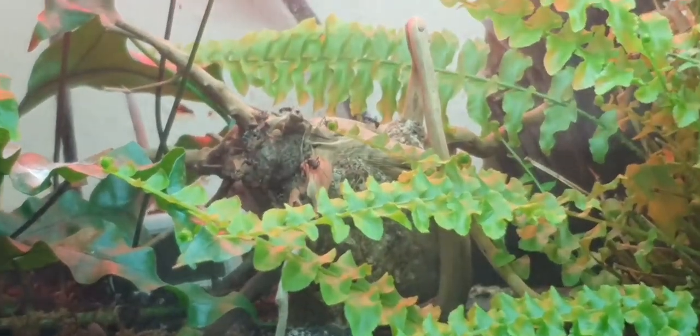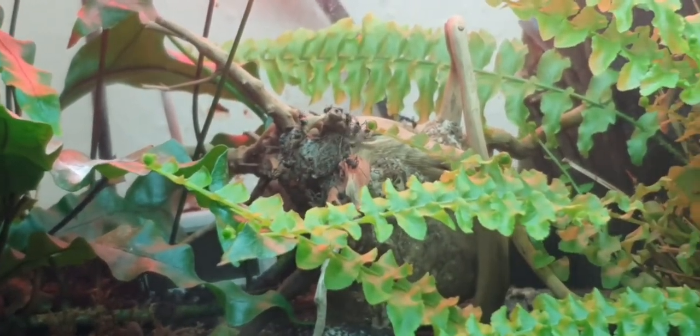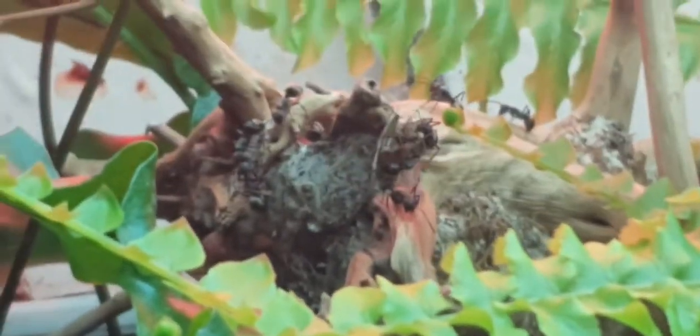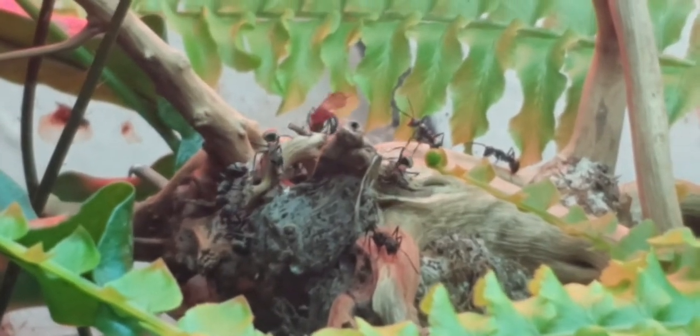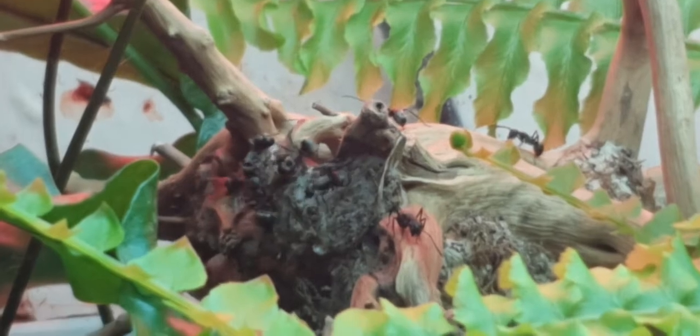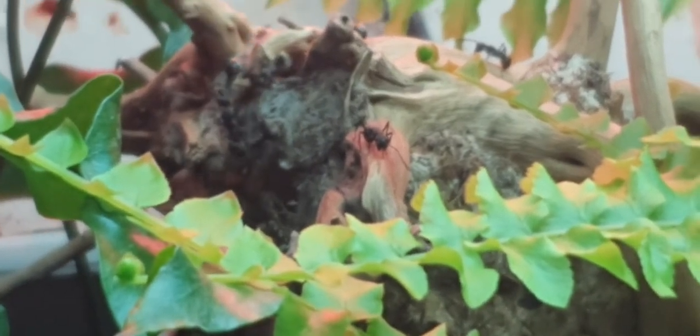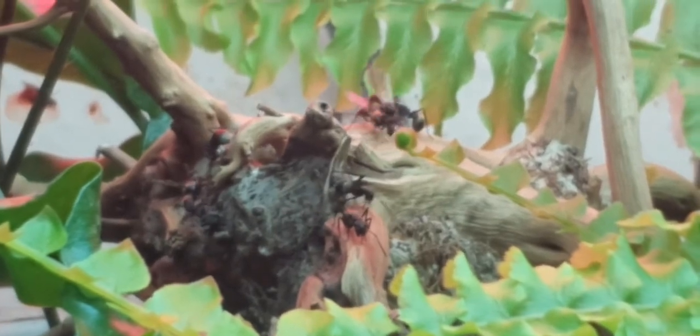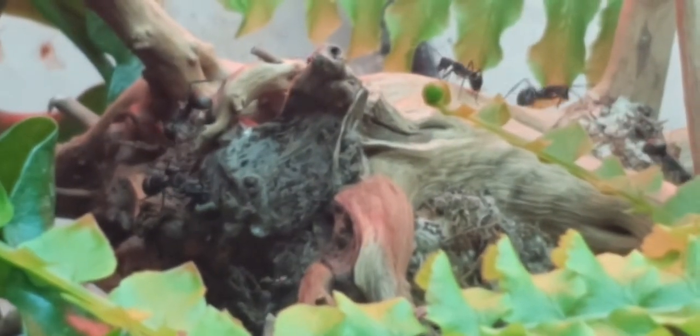Now if we look, the drones are out again. I think that's two drones fighting. If we just stabilize the camera a minute, I think that's two drones fighting, not a drone and an alate. That is two drones fighting. As you can see here, that is an entrance hole to the nest in there. Really cool, really interesting to watch.